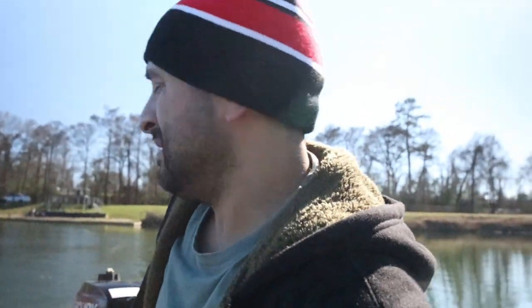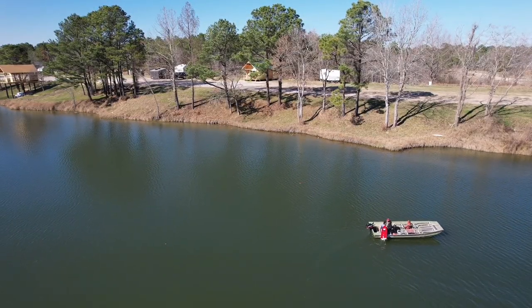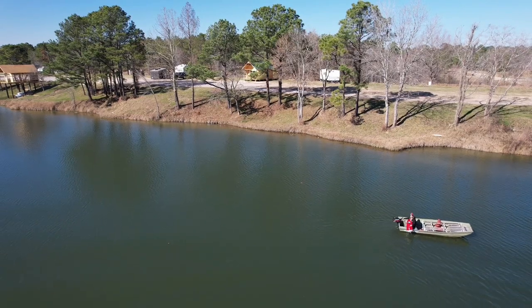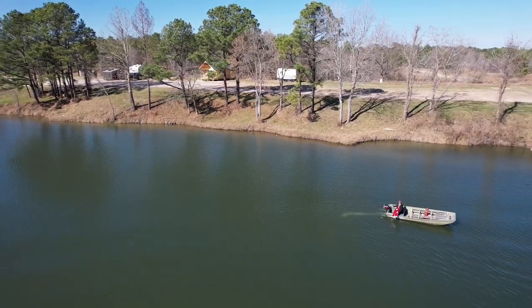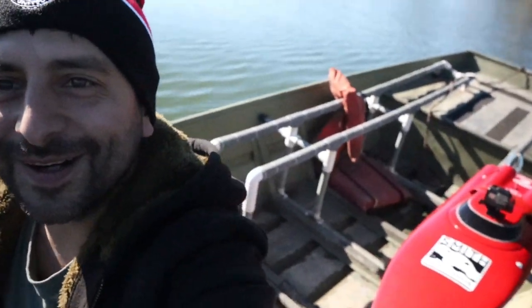See, I'm trying to retrieve my boat right now, but I can't hold the camera and get the boat at the same time, so I'll be right back. There you go, let's go back.